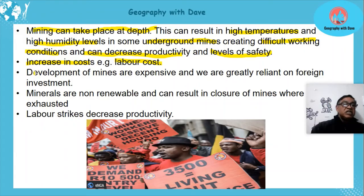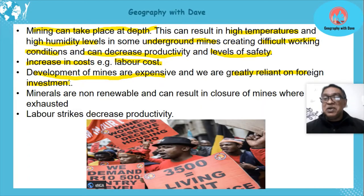All right, and of course, the development of mines is expensive, which makes us greatly reliant on foreign investment, that they need to bring in the millions of dollars. Things are changing, all right? You find our miners, I don't want to mention names, but some of the famous people who now have their mines, and it's growing. And our reliance on foreign investment is decreasing, due to locals now getting involved and government getting involved, you understand, in creating incentives for people to get involved in mining.